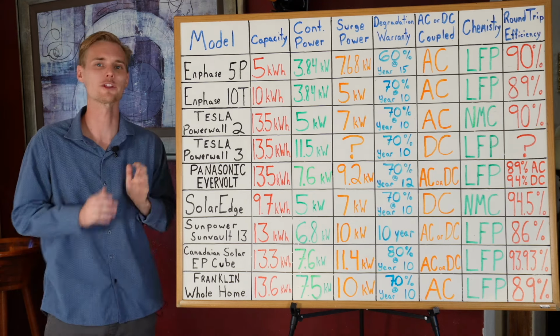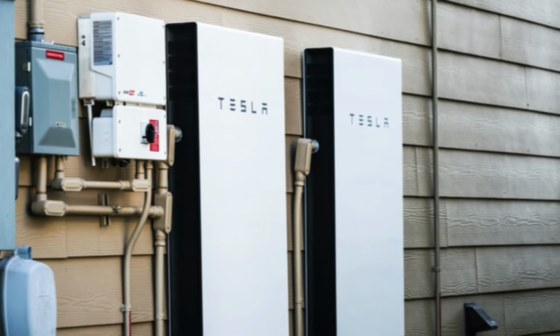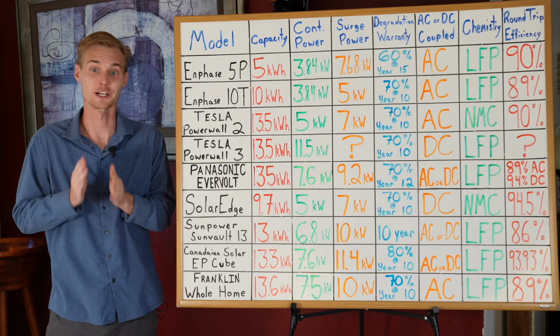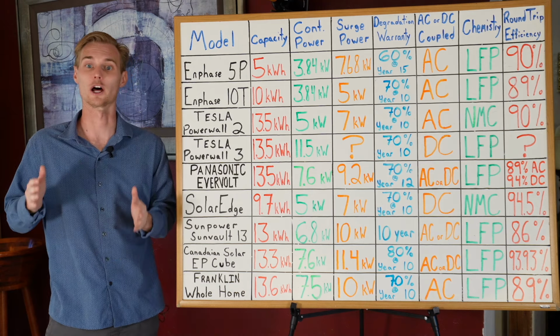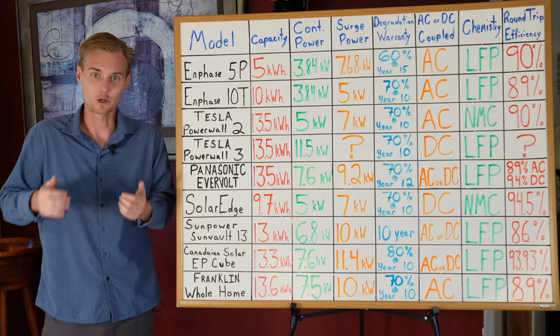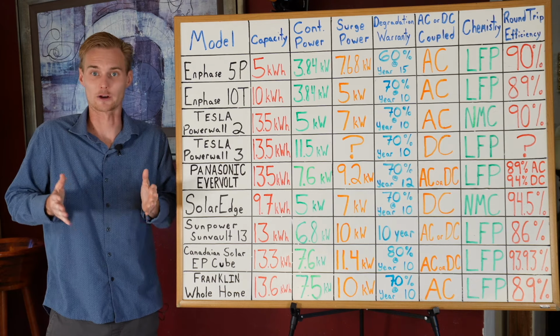All right, let's talk about the Tesla Powerwall 2. This is by far the most popular battery in terms of how many units have actually been sold. You know, Tesla has, I give them credit for paving the way, and they've done a lot of marketing, and the Tesla Powerwall 2 is a pretty good battery actually. I don't really think that it's a bad battery at all.